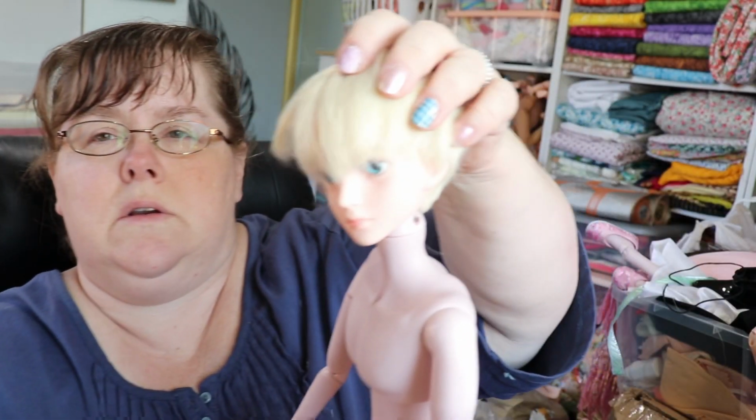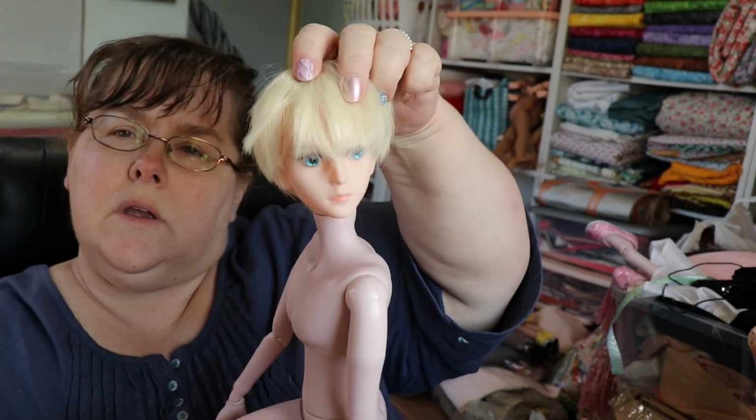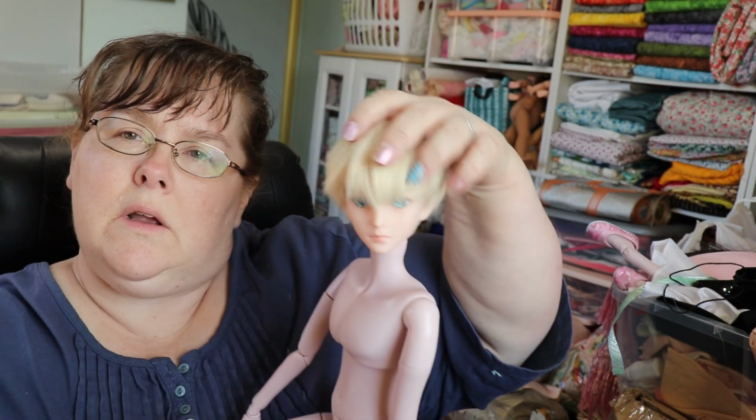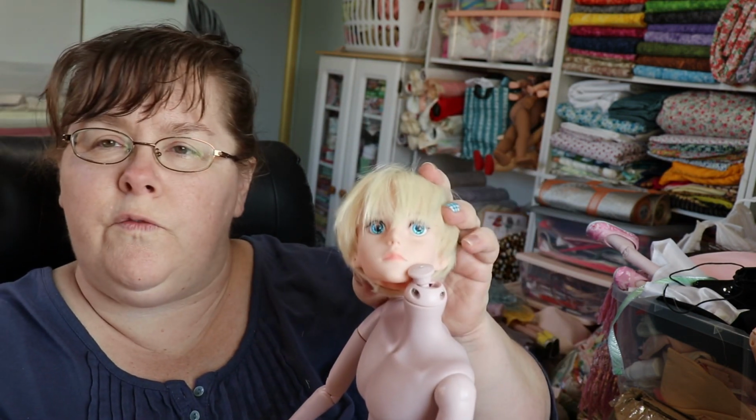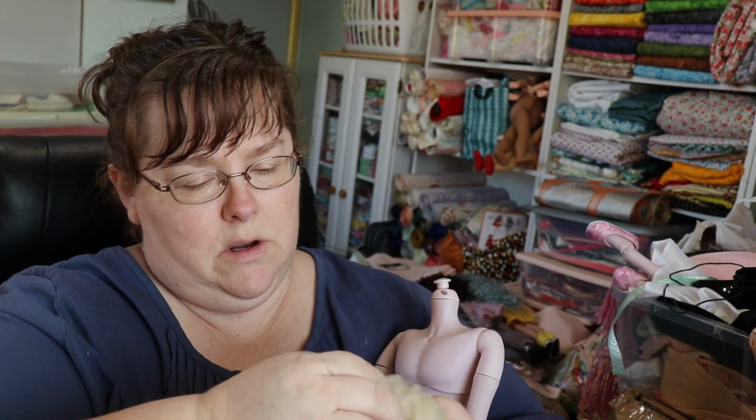And I don't know, the color doesn't match either. So let's see. There we go. You can see the color's not quite right on him. Plus, I don't know that that's gonna fit on that base. But this is a wig, so I can take it off and add it to another head.